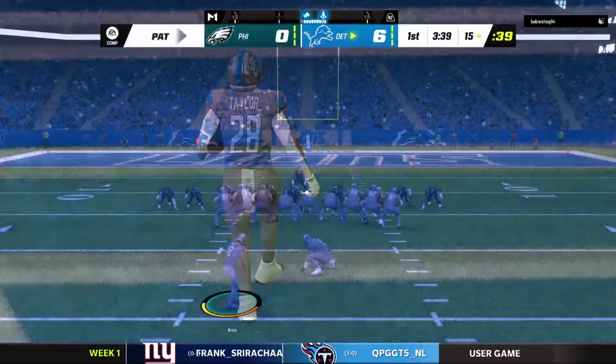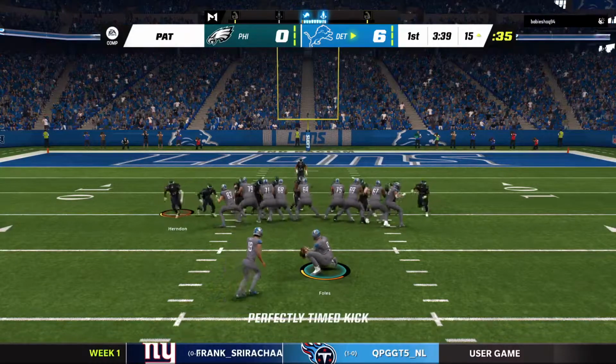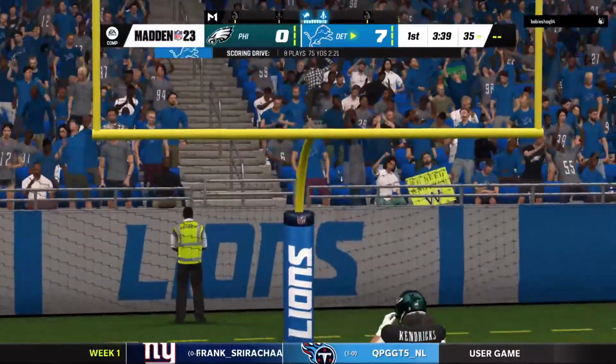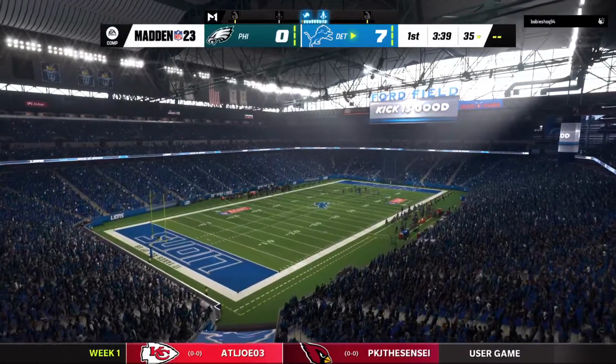Jonathan Taylor, his first rushing touchdown of the year. And the Lions are on the board here first in the season opener. Crew able to connect on the extra point, and it's now a 7-0 game.